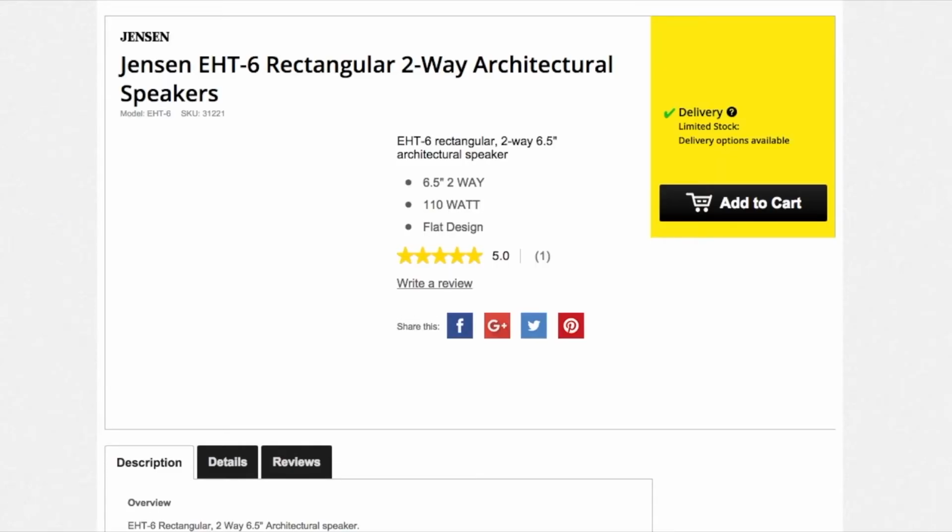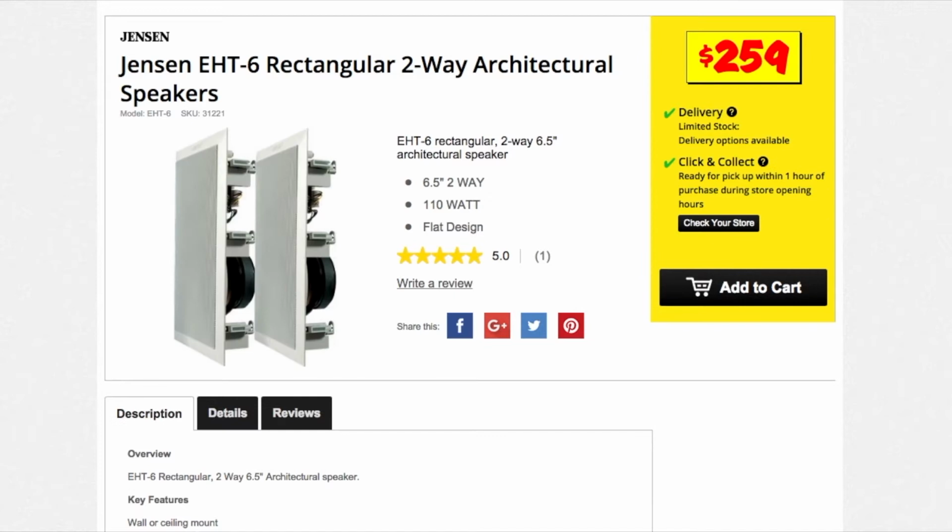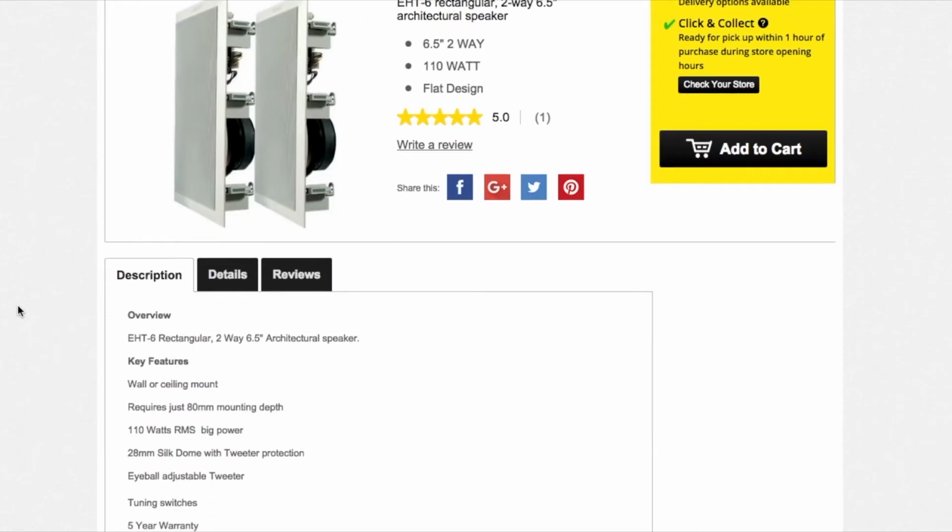Topping it all off and to give you those height speakers, we're going to just use 2 Jensen 110 watt in-ceiling speakers. Now these suckers have 28mm silk dome tweeters which can actually be directed, as well as some good meaty size woofers to give you that oomph.